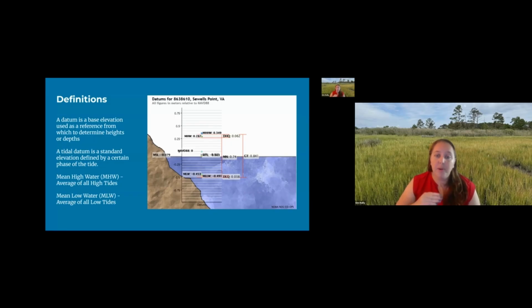Just to make sure we're all on the same page, NOAA defines the mean high water as the average of all high tides and mean low water as the average of all low tides. In Virginia and many other places on the East Coast, we have semi-diurnal tides, which means that we also have a mean low water and a mean high water as well.